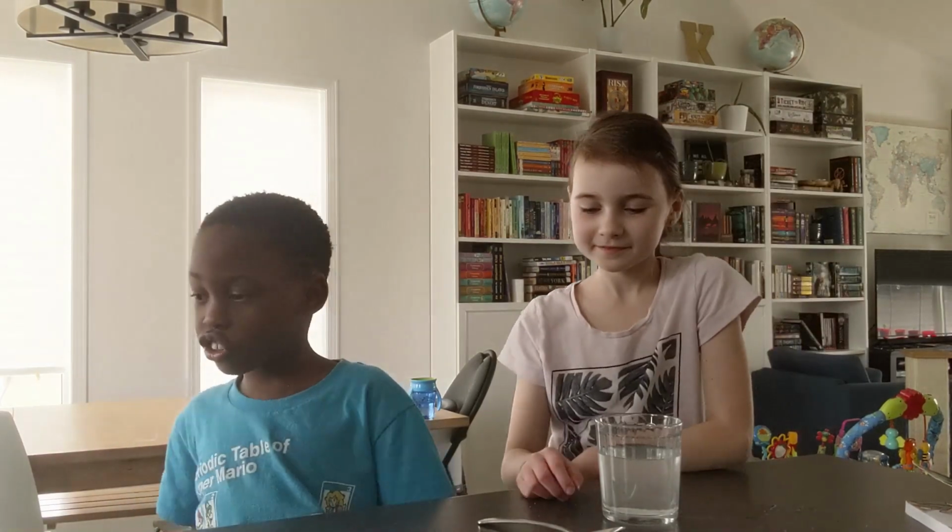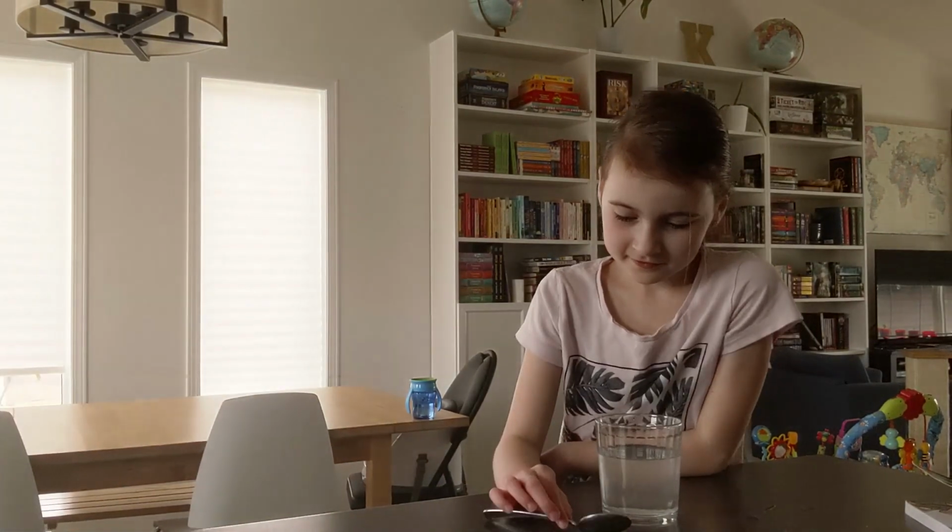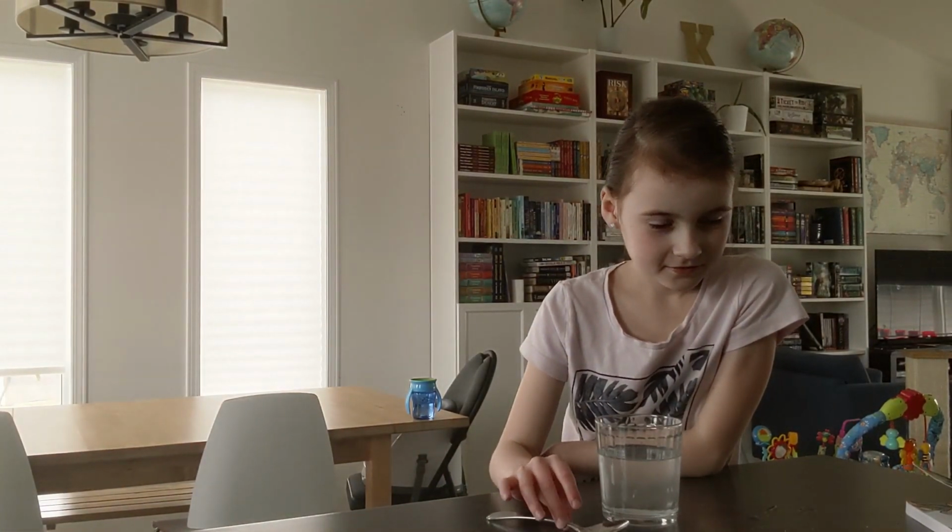That'd be pretty easy, just lots of salt water, an egg, and a spoon. So that was a super quick little experiment, but if I know my kids at all, they will take that idea and run with it over the next few days and try it again, seeing what else they can get to float in there.